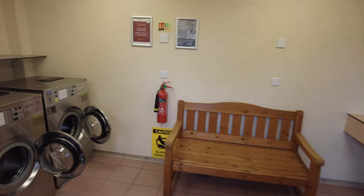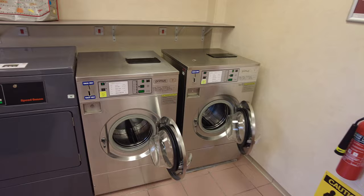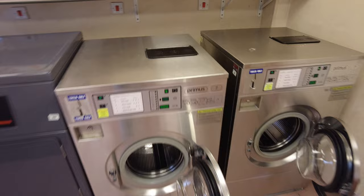So how much is the laundry? These take tokens. This is actually on the information bit. Again, for so many pitches, two washing machines and two tumble dryers. Surprising. You buy your tokens from reception for the laundry and the tumble dryer. I don't know what that says there, £4 for your washing machine. I can't remember how much it is for tumble dryer.